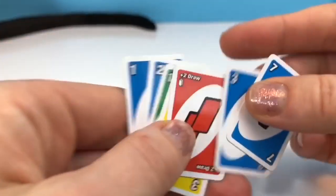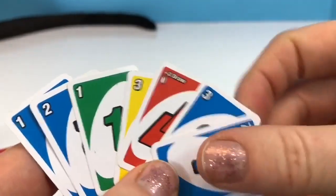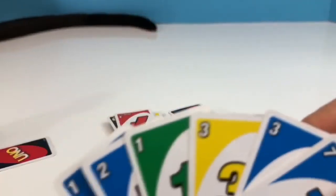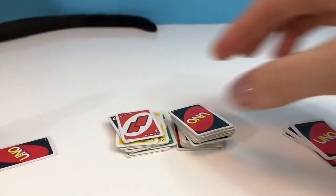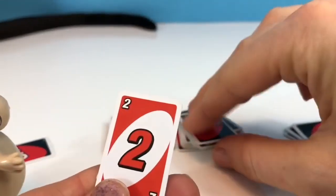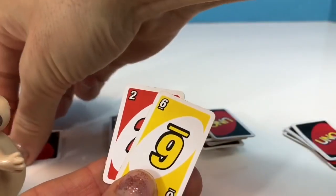If he didn't say Uno, he would have to pick up a card. I only have one red card, and that is draw two. So Makka Pakka must pick up two cards. One, two.